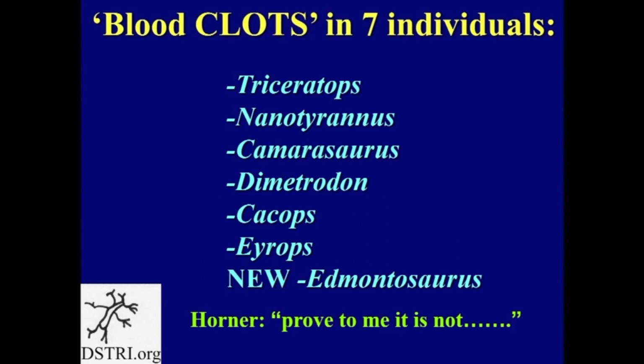This, I think, has good future. Dimetrodon, you guys know who Dimetrodon is, right?